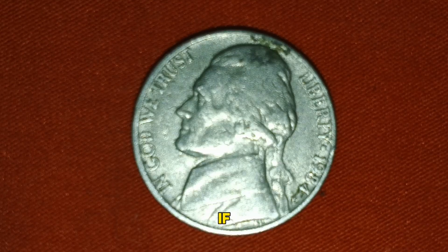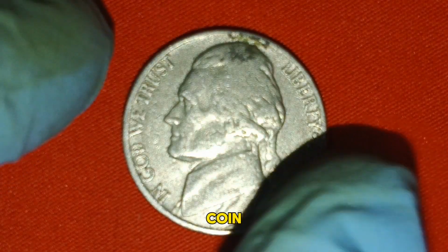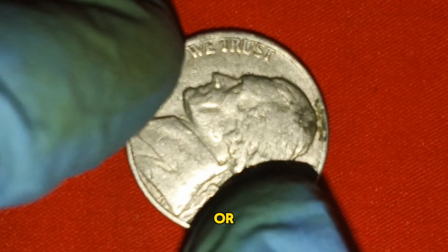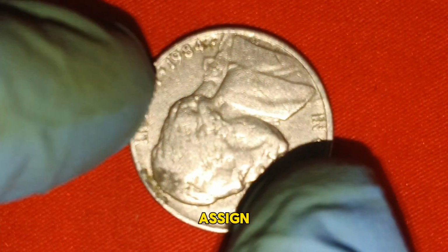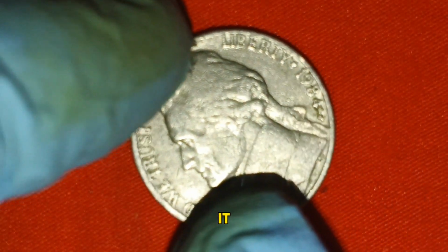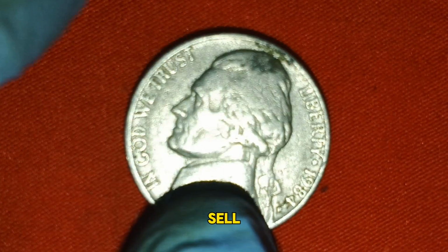And finally, if you think your coin is something special, don't guess. Send it to a reputable coin grading service like PCGS or NGC. These companies will professionally evaluate your coin, assign it a grade, and authenticate it. That's the only way to know its real value, and to get top dollar if you decide to sell it.